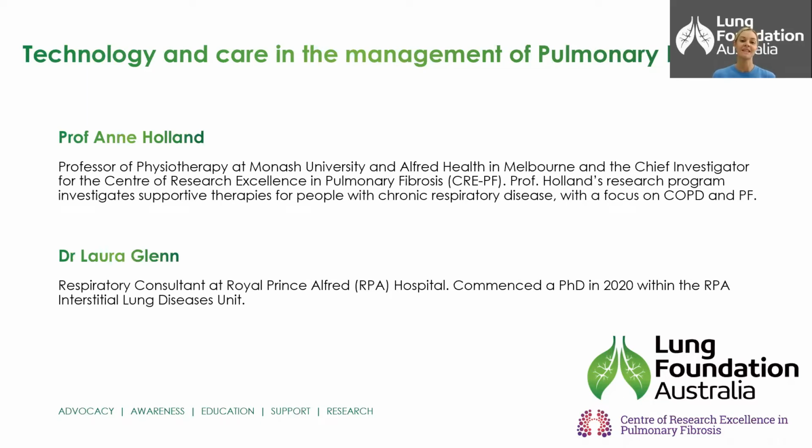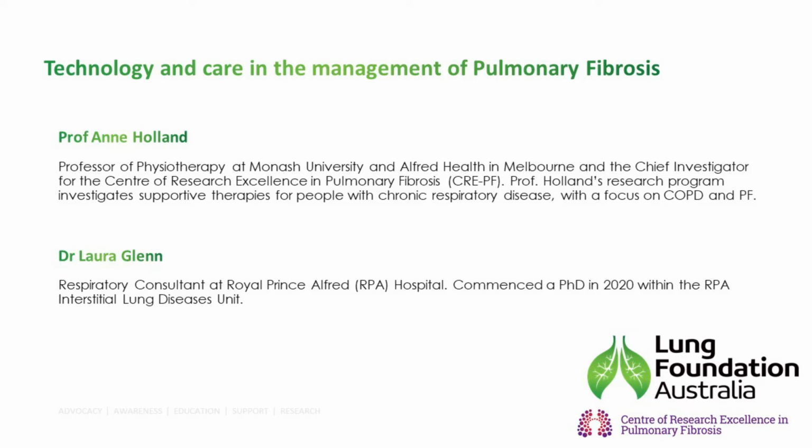So we're also very pleased to have Professor Anne Holland and Dr. Laura Glenn joining us. Professor Holland is a Professor of Physiotherapy at Monash University and Alfred Health in Melbourne, and is also the Chief Investigator for the Centre of Research Excellence in Pulmonary Fibrosis. Dr. Laura Glenn is a respiratory consultant at the Royal Prince Alfred Hospital and also commenced a PhD in 2020 within the RPA's Interstitial Lung Disease unit. So we're very fortunate and grateful to have you all joining us today. To start, I'll hand over to you when you're ready, Anne.